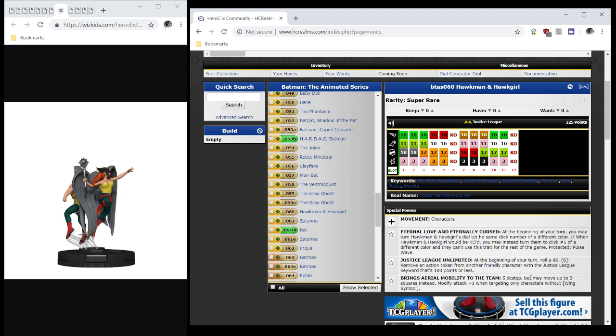I can't think of, like, there's very few pieces in the game that can do a modified sidestep. And then, modify attack plus one when targeting only characters without wing symbol. So, like, if you're attacking someone that doesn't have flying, guess what? That 11 attack becomes a 12 attack. That 10 attack becomes an 11 attack. You're literally looking at something where she never goes below 11 attack. Never goes below 3 damage. And you get 10 clicks of it for 125 points.